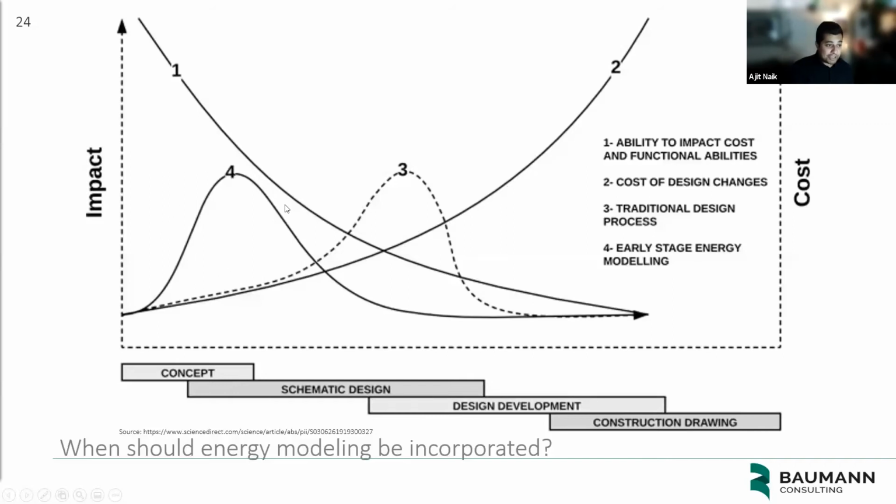So really, it's critical to engage energy modeling early in the process. Whether it's a retrofit analysis for an existing building and you're thinking of a capital investment plan, or you're working on a new building project and the owner is thinking about BEPS, it's going to pay off to incorporate this process early.